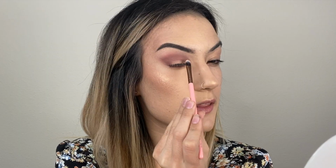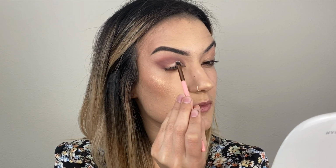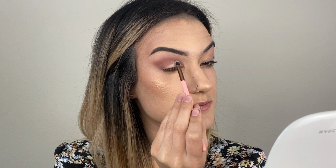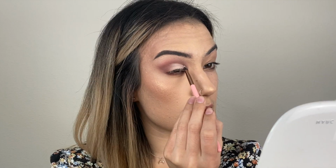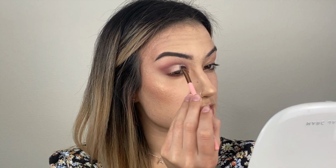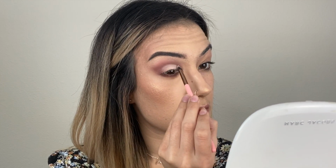So now I'm going to switch over to the Maddie Ziegler Imagination Palette by Morphe, and I'll be going into the shade Butterfly Fantasy. So I'll be taking the color onto a round flat top brush and then just applying onto my lid up to where my crease is. I'm not actually going to cut my crease for this look because I want it to be softer, not as intense.